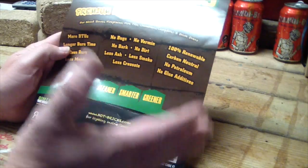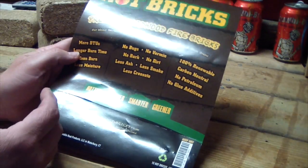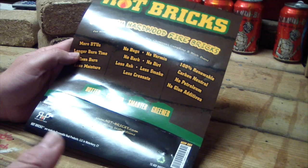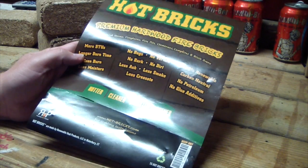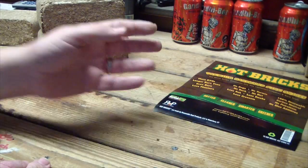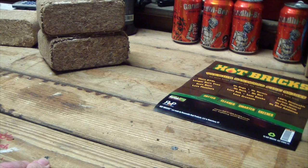No bark, no dirt, and super clean. They still make a mess kind of around the fireplace when you're putting them in and out, but you're not worrying about leaving a trail of bark and bugs even. I didn't even think about that. And they work great. I highly recommend them.